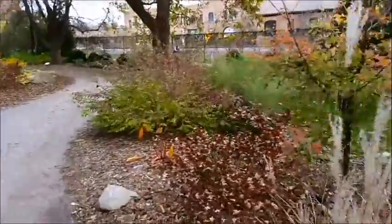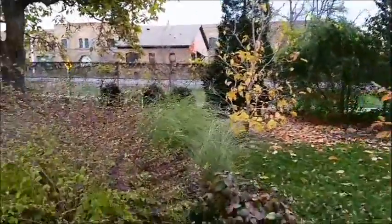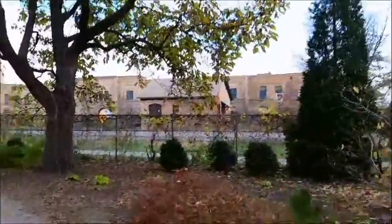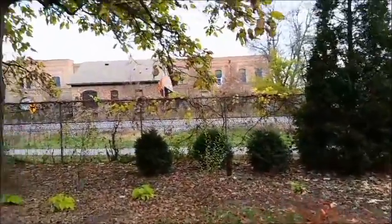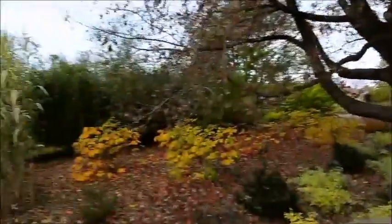Oh, there's a bicycle path behind there. There's a guy riding his bike. This must be the back of some building. And then there's a bike path, and I don't know where that goes to. I'm going to turn back around.